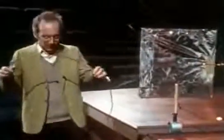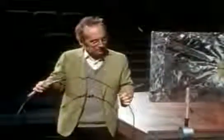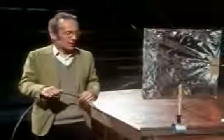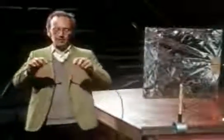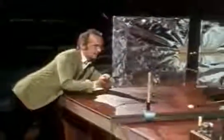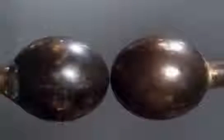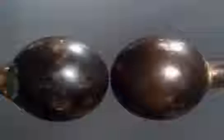This was Hertz's receiver. It's simply a loop of copper wire. Well, the big spark creates radio waves with enough energy to make a tiny spark jump across the gap between these balls in the receiver when they're held very close together. So, if I hold these in position. OK, Bill. If you look carefully, you can just see the spark jumping across the gap.